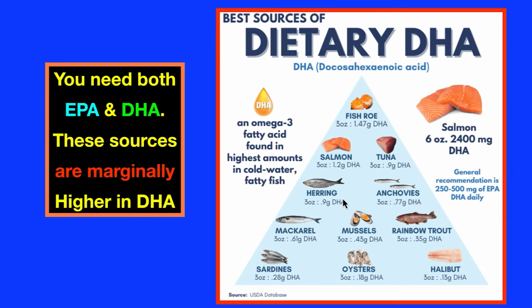I just want to throw out some DHA-rich sources. These are marginally richer in DHA. All the salmons, we'll go with that in a second. Pacific herring in particular is high in both. But what we're looking at is DHA: oysters, look at that, halibut, rainbow trout, so that's freshwater, mussels, shellfish. So we've got shellfish, tuna, salmon, sardines, herring, mackerel.